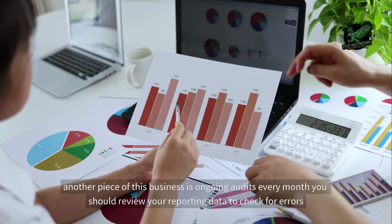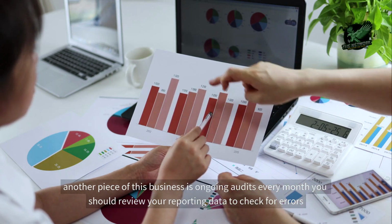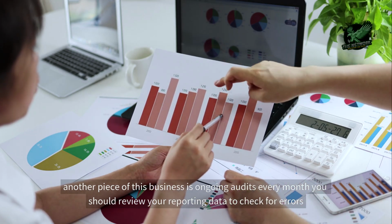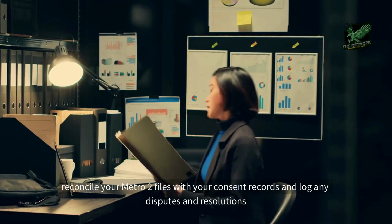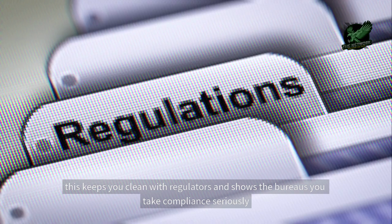When you apply as a data furnisher, you will be asked to submit your data security policy and dispute resolution policy in writing. Another piece of this business is ongoing audits every month. You should review your reporting data to check for errors, reconcile your Metro 2 files with your consent records, and log any disputes and resolutions. This keeps you clean with regulators and shows the bureaus you take compliance seriously.